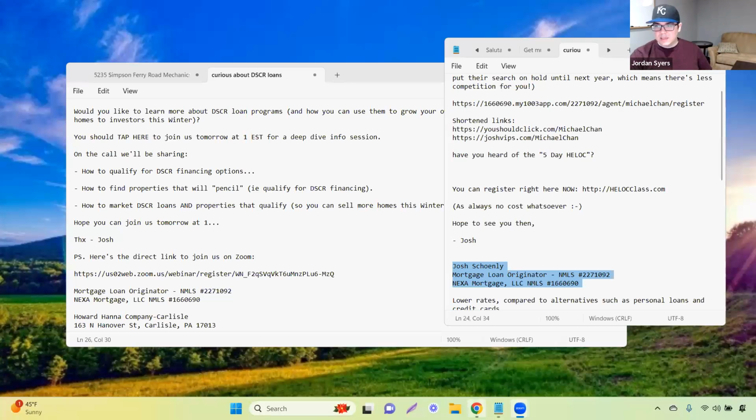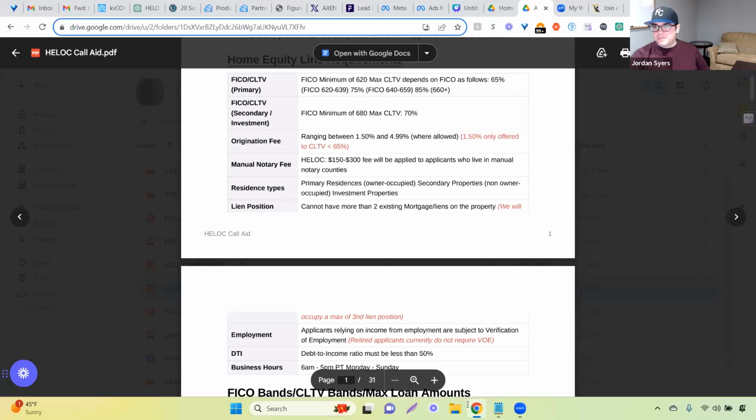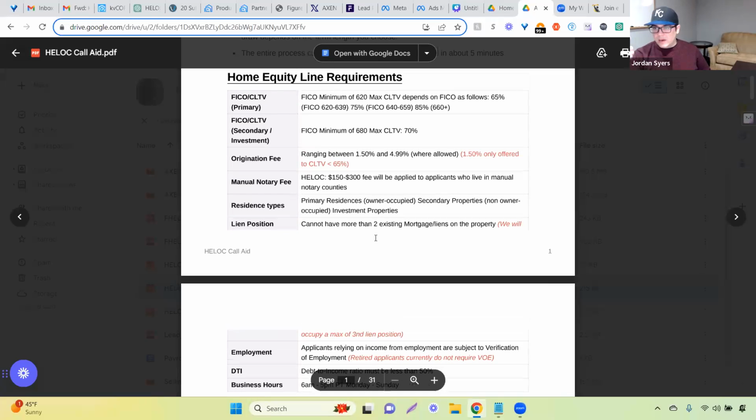I think non-owner occupied is up to $200,000. And typically the credit score, I think the minimum is 640. I'm pretty sure they upped it from 620 to 640 recently. So you might have content that says 620, but nonetheless, we can go over these.